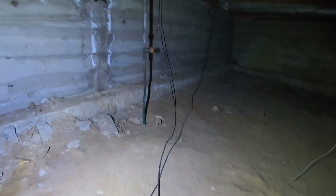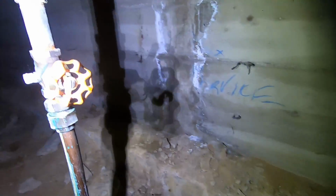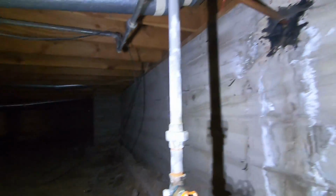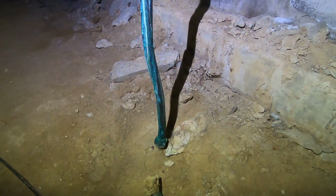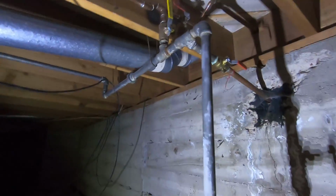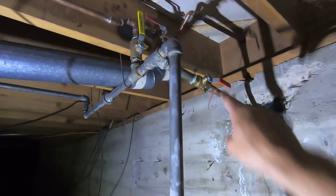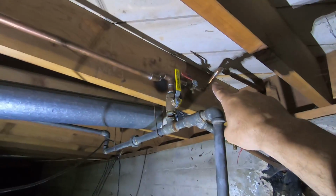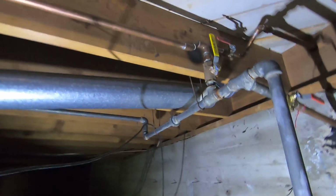All right. Here's the main water shutoff to, I think, both units. Wow. So it comes up from the ground there. There's a union right there. Kind of have a leak. Okay, I just noticed we got some other water shutoffs. This one probably goes to a sprinkler system, this one probably goes to a hose bib, and this one here might go to the other unit.